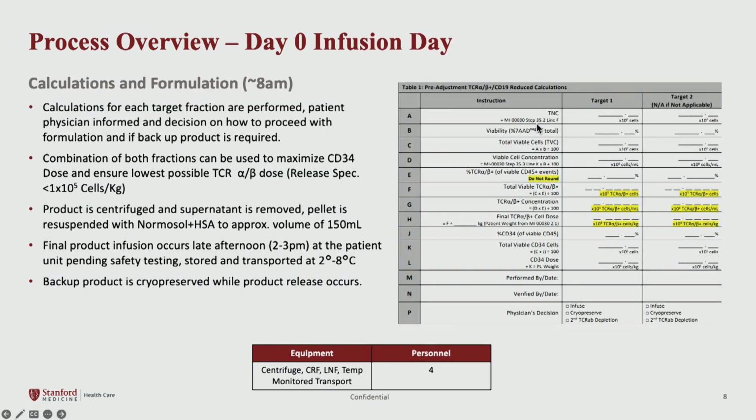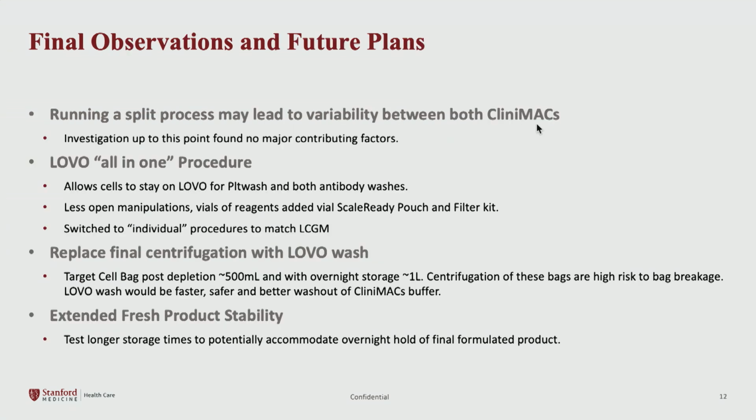So they'll stay in that bag, and you'll use the pouch and filter kit, and you'll inject the vials directly into the LOVO. You hemostat the bag, and you let it rock on the LOVO. It counts the time for you, and when it's done, it automatically washes the vial out, washes the excess reagent out. So we're not sure if that was one of the contributing issues to why our log depletion was low. It might be due to the bag being a different size, or maybe the washing procedures that we were using, because some of the specifications were slightly different. We weren't able to tell.